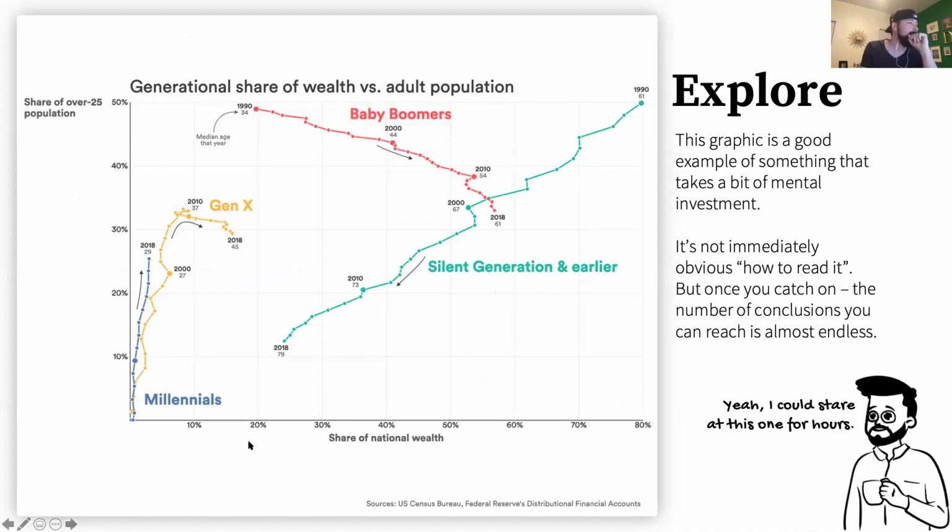So on the x-axis, it's showing the share of national wealth. That is, for any one person's net worth, if you take the entire population of the US's net worth, what's one person's share of it? Or in this case, they're looking at what's one generation's share of it. And then what's the share of the population that is in that generation?